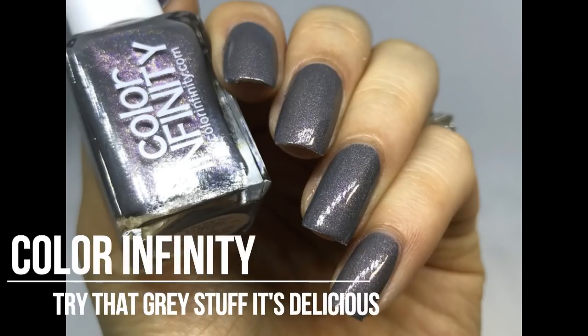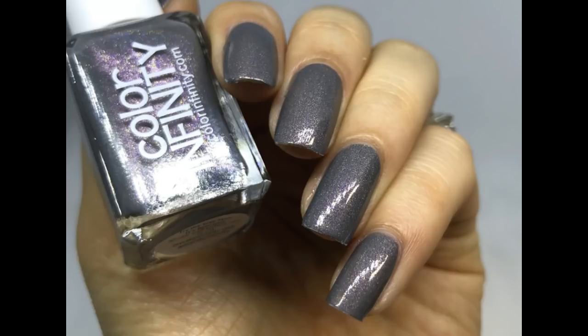Then we have Try the Gray Stuff. It's delicious. It's one coater again. This one is a shimmery gray, and the shimmer kind of shifts from a light pink to gold. I think that's a very interesting take on grays, because gray is just one of those really boring colors to me, I feel. So if they can do something different about it, I'm all for it.